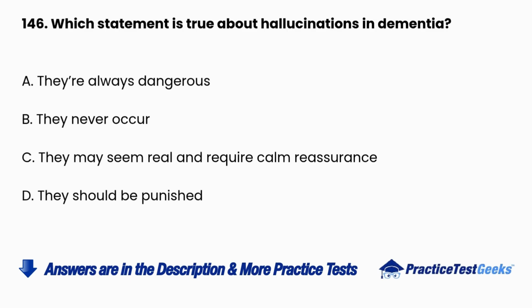146. Which statement is true about hallucinations in dementia? A. They're always dangerous. B. They never occur. C. They may seem real and require calm reassurance. D. They should be punished.